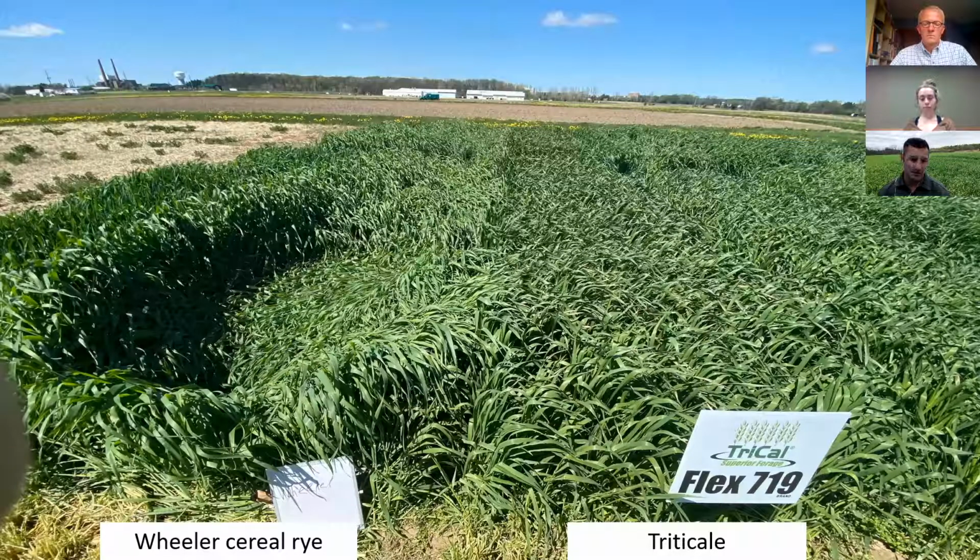This past year, these went in the ground at a really good time of year, and we had favorable growing conditions both in the fall and this spring. And so we had some really early development. These pictures, I believe, were taken April 28th.